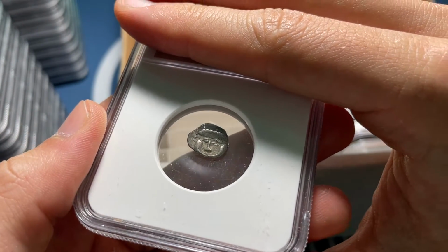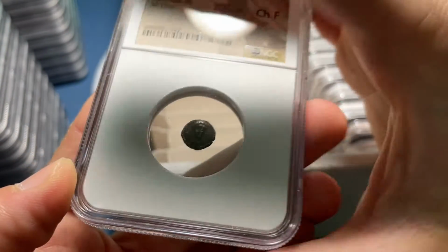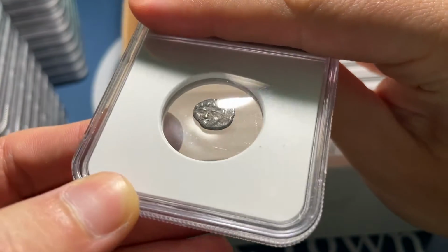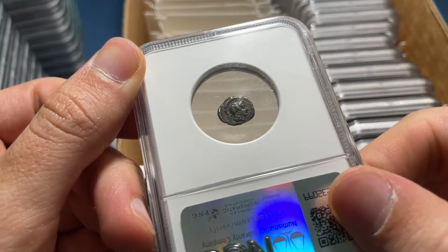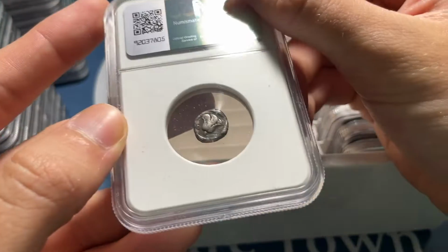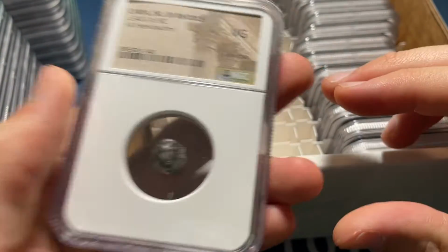That one looks nice. I would tab that one at VF. Choice fine. Interesting how sometimes a little off. Oval, that's fine. Choice fine. Beautiful type, VF is what I'm hoping for. Choice VF. Aspendus. We've got the Aspendus staters, so we've got a nice little mix of great coins. Yeah, from Aspendus. Carian type. That's probably another VG.